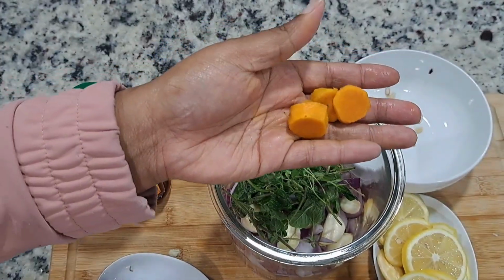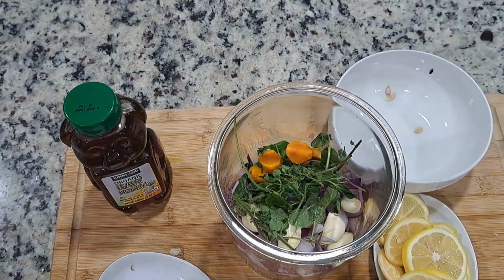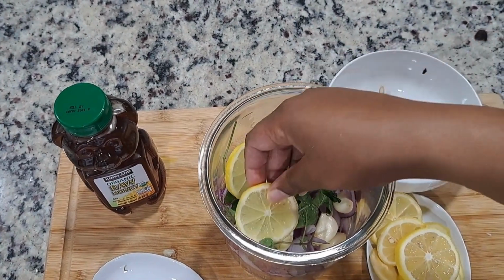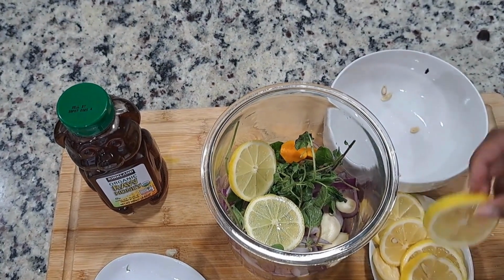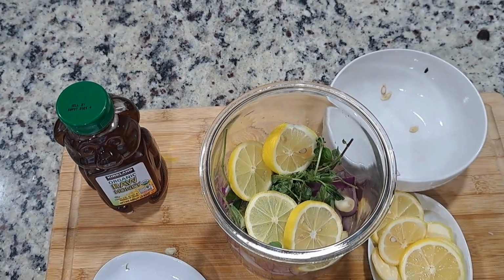I added turmeric root for its anti-inflammatory and antioxidant properties. It can help relieve cough, congestion, and sore throat. I added 1 sliced lemon for the vitamin C because it can strengthen the immune system and help break up mucus in the throat and chest.